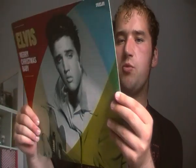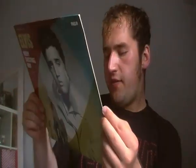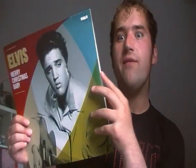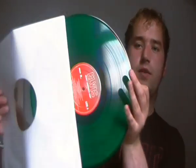Merry Christmas Baby. This is one I bought around about Christmas time last year. This has a compilation of Christmas songs, and it came out in 2016, and it's on green vinyl, which is really cool. Another one that I'm missing at the moment is the Wonderful World of Christmas LP, but I will hopefully get that soon.